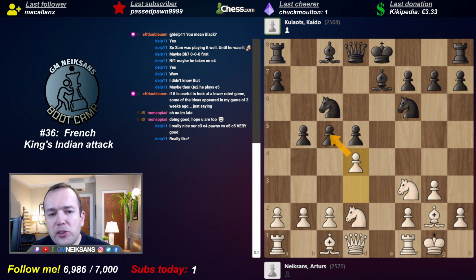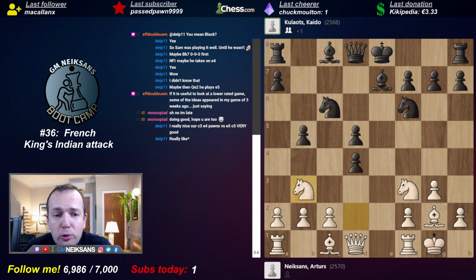We want to take on c5, create an isolated pawn on d5. Something like c takes, knight b3 is just too good. It's just too good to be true. Because we are going to take on d4, we are going to take on c6, and this is going to be a huge weakness and an easy game forever.